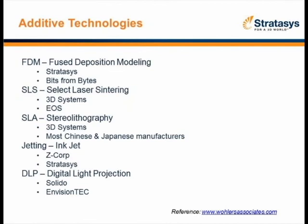As I mentioned before, we're not the only one in the industry. I know a lot about the FDM technology. I'll go through here just a brief description of some of the other leading technologies. I'll start with the one that I know the best, which is the FDM technology. It's the technology that we use. It's called fused deposition modeling.